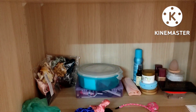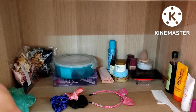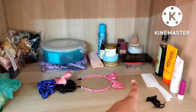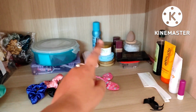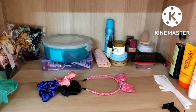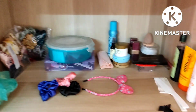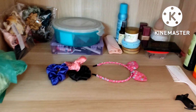Now below that I have this section in which I keep all my makeup and stuff. I have my scrunchies, my earrings and all that. There is a red box you see, which I got from IKEA for just 19 rupees. I use that for keeping my small earrings or bracelets and all that. So these are my products. I don't have much, but this is just enough for me for now.